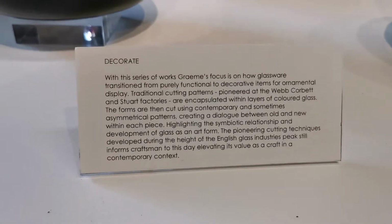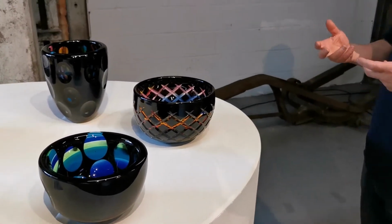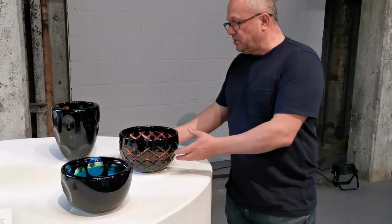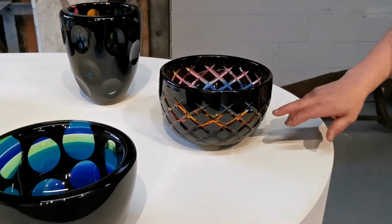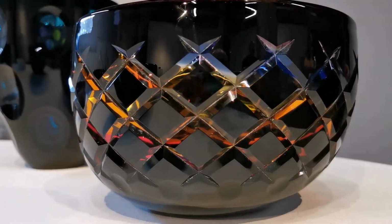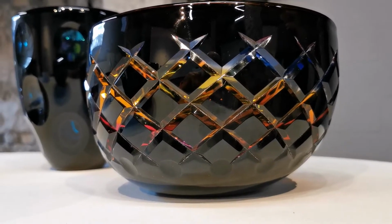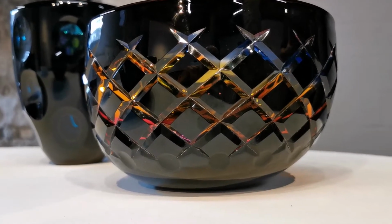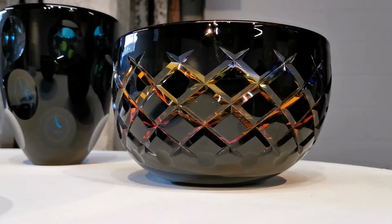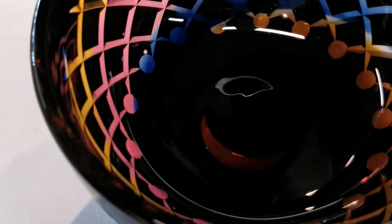Okay, so this is decorate, Graeme. What I was trying to show here was how traditional cutting complements contemporary forms. We started off with this, a traditional Stuart's cut, and as you can see, I've done it on a bowl that's quite contemporary in terms of its colour combinations. Nothing like this was used in the traditional industry. And then we start moving on to really quite contemporary cuts, which are a bit more.